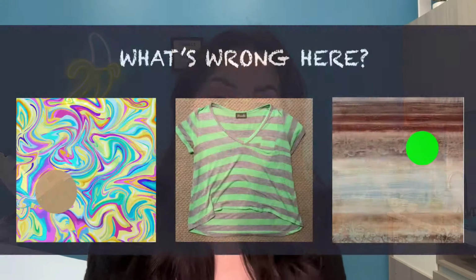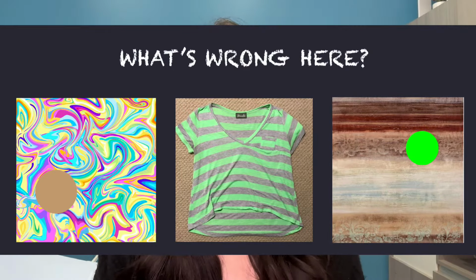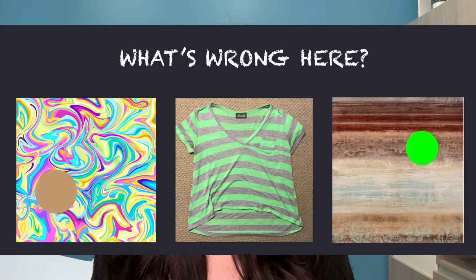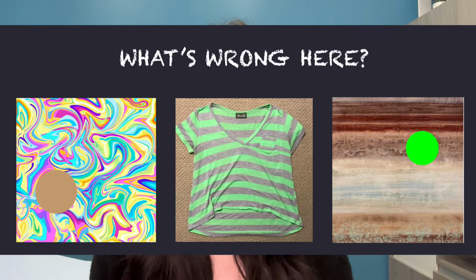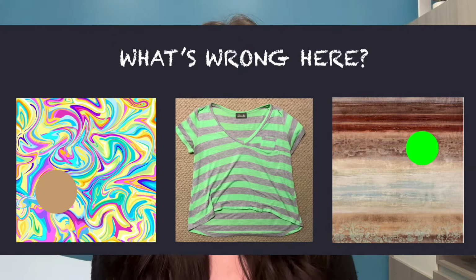So I'm going to put 3 images up on the screen, and I want you to comment down below: what do you think is wrong with these images? I think anybody who can see a full spectrum of color can see that there's something unsettling about these images. There's a matter of taste in everything, but most of us can agree that these pictures make our eyes hurt. So go ahead and pause the video and let me know down below what you think is wrong with them.